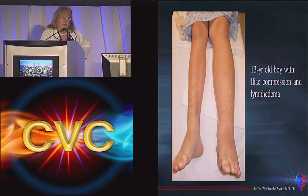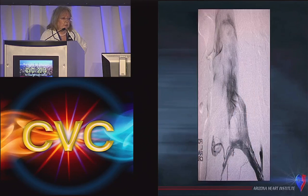Here's a 13-year-old boy who has never had DVT, but he had an iliac compression. It was picked up on ultrasound, it was seen on MRI, and then it was stented, but his swelling never went away. And we think in his past history he had a significant cellulitis that might have given him some lymphangitis, which translated to positive lymph channels now in this left leg. So he has a combination of conditions.